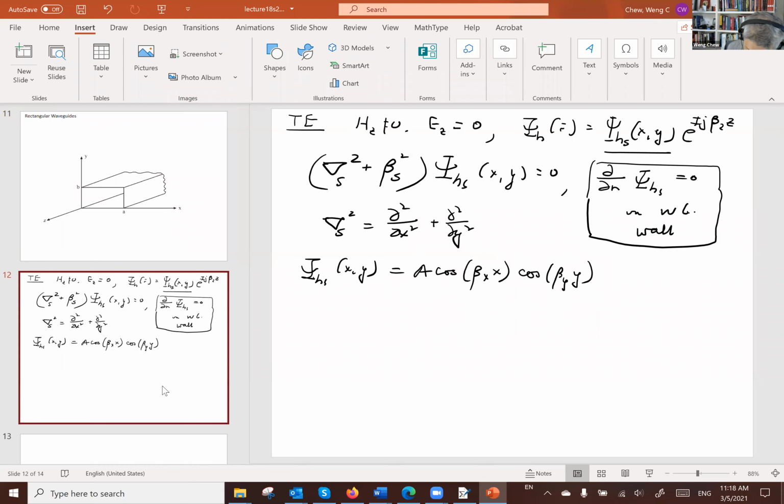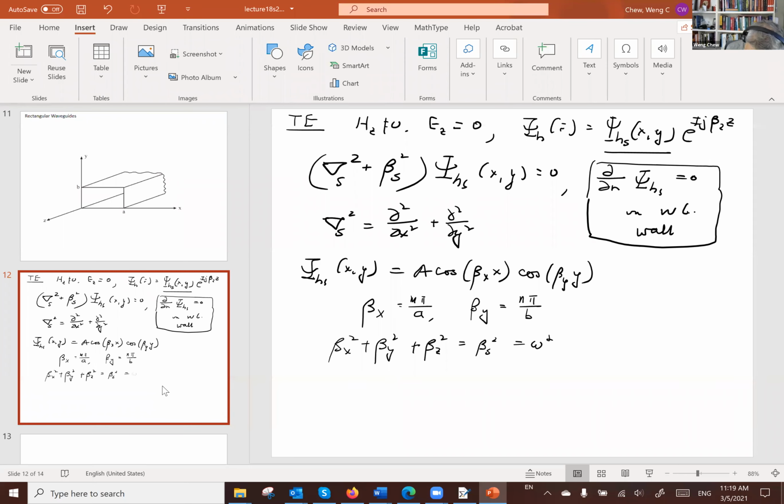then you will find that, in fact, beta x has to be m pi over a, and then beta y has to be n pi over b. Okay, and those are the beta x and beta y that you have found. But then the dispersion relationship has to be satisfied inside the waveguide, because these are solutions to the Helmholtz wave equation. Okay, beta x squared plus beta y squared plus beta z squared must be equal to beta squared, which is omega squared mu epsilon. Okay, you can show this to be true, and hence beta z squared has to be equal to omega squared mu epsilon minus beta x squared minus beta y squared.